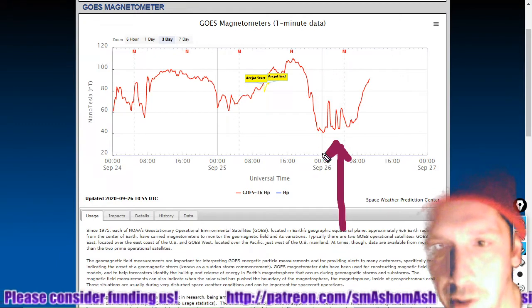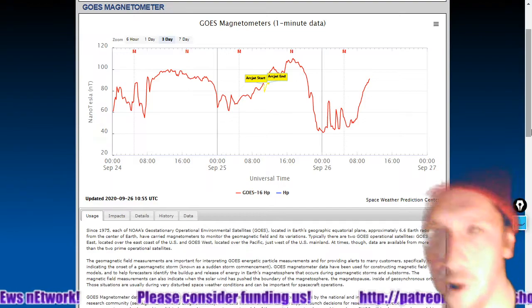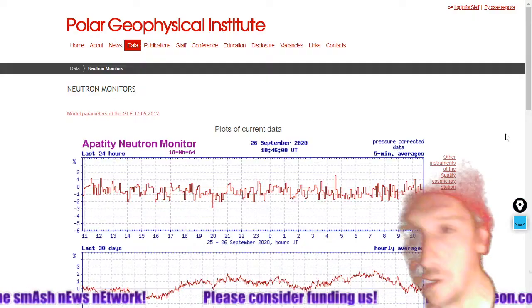Just before midnight local time for the GOES 16. If you're wondering where it measures that, it measures it at the ionosphere layer. We'll show you a diagram.